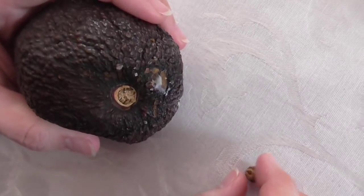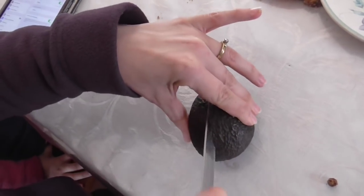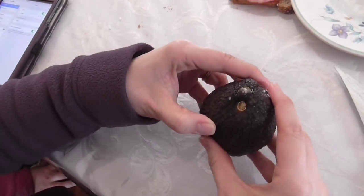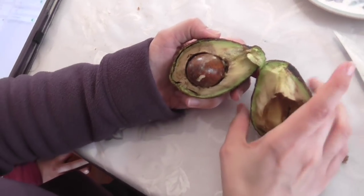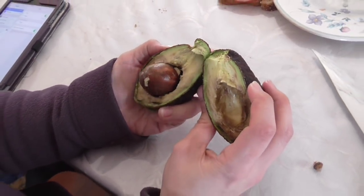Uh-oh, this one might be past. Uh-oh, let's see what it's like on the inside. Oh, my knife is dull. Splat. Uh-oh, that one doesn't look so good. This is okay up here, but this isn't so good. Can I see? Okay. Looks like chicken food on the bottom. Oh, they'll love this. Absolutely love this.